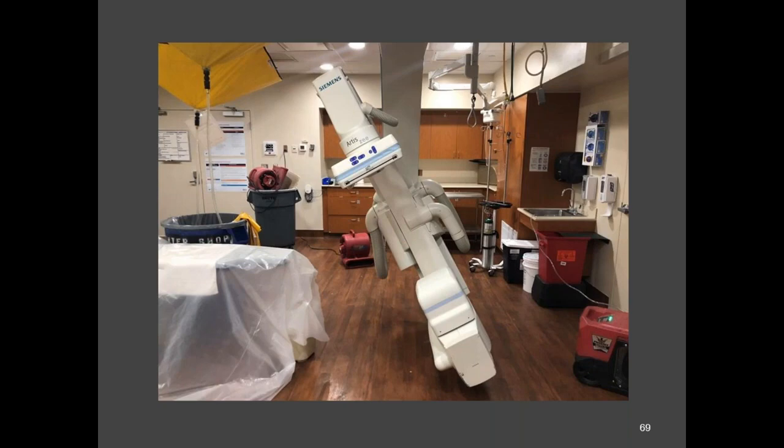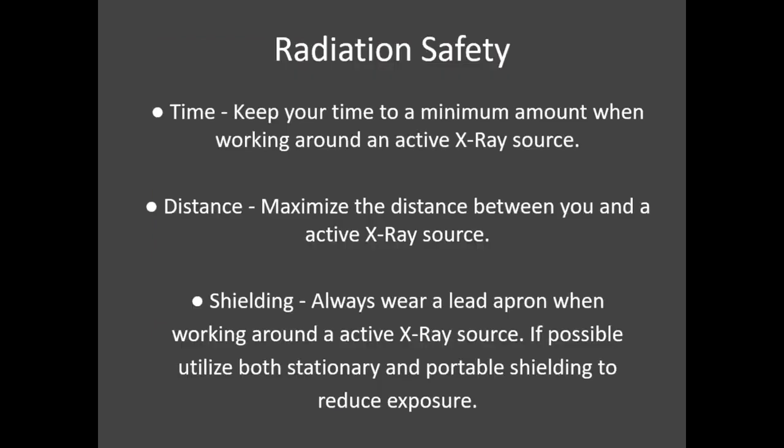So that was my special IR story to share. Of course, on radiation safety, you always want to keep your time to a minimum, distance as far as you can, and always use shielding if possible.